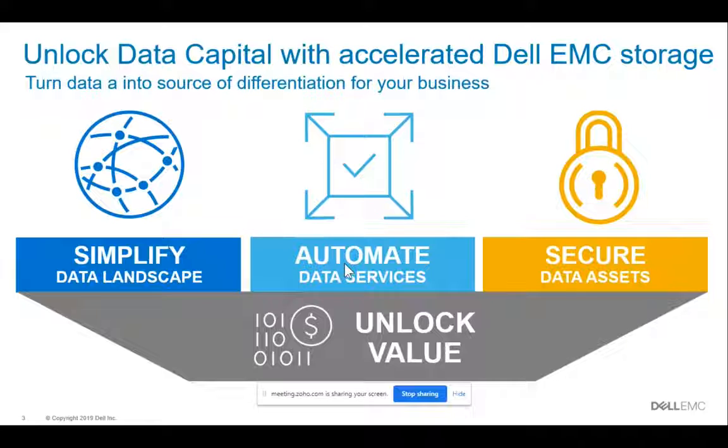And when you talk about security, which is a key factor, you'll find that most of the Dell EMC storage systems are pretty much secured. We're talking about disks that themselves come encrypted. If you want encrypted drives, they're also available from Dell EMC.